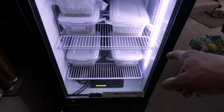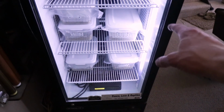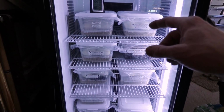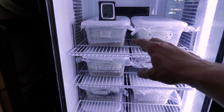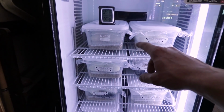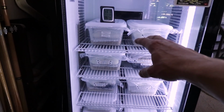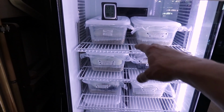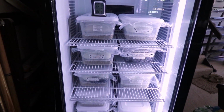So this one I put on the bottom, so they're pretty much in order of when they're going to hatch. So the ones that'll hatch first are up on the top. So this one's going to hatch in just a couple weeks. I think it's like 2.5 or 2 weeks. It's going to hatch the 22nd of June, which is pretty awesome.